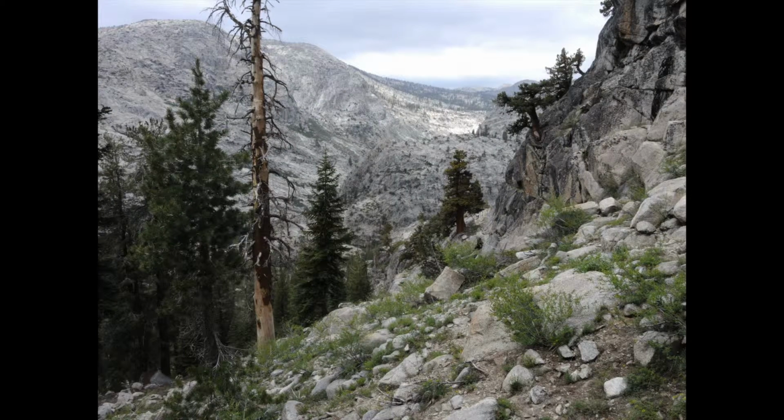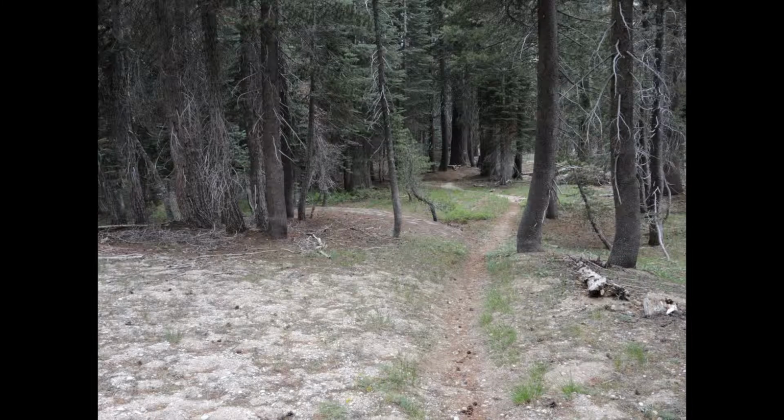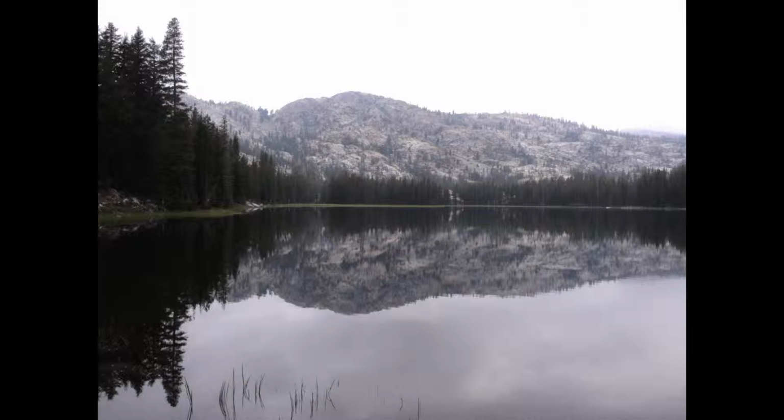And then here it is looking to the northeast. I'm going to be heading to the northwest. And again, walking through the woods, not all bare granite here. It's very, very lush, very, very pretty down here.